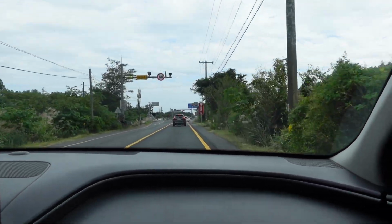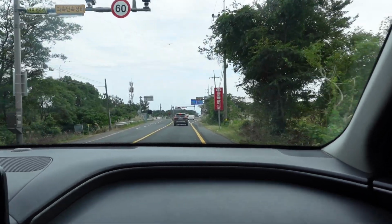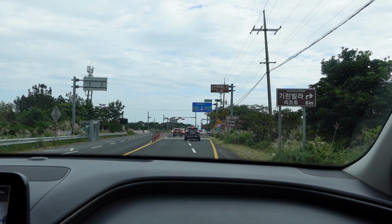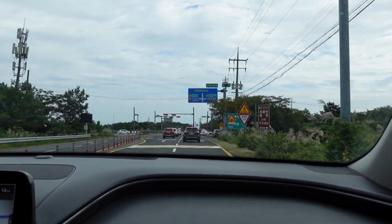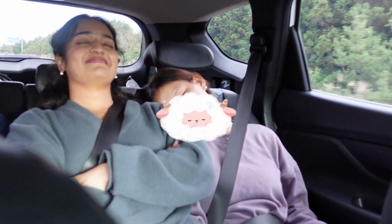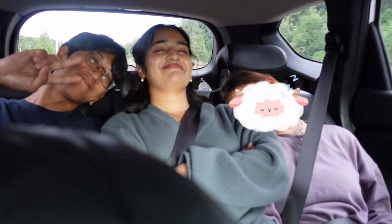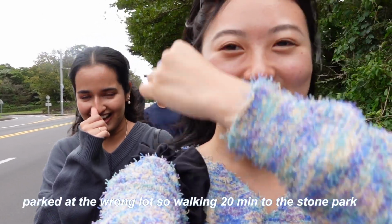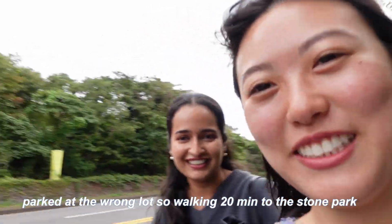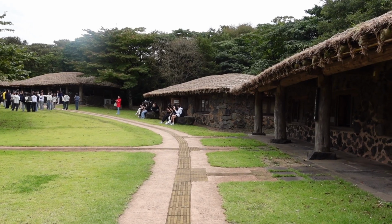Be careful. I'm gonna take the wrong route now. Like what? Turn right. Be careful not to take the wrong route. So consistent. I don't know where we are. We're in the middle of Jeju, in the middle of the forest.